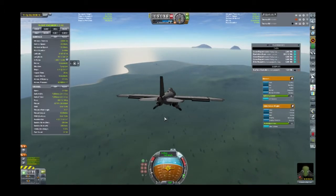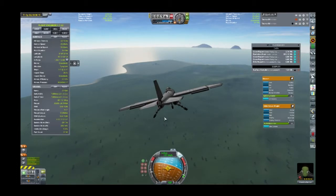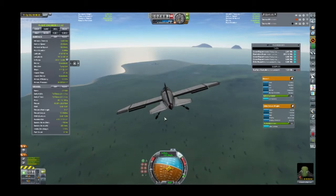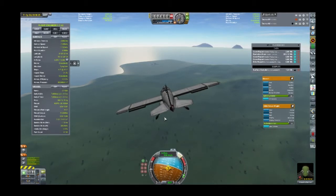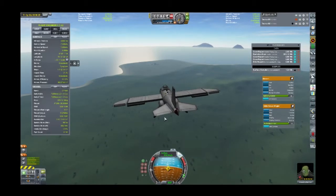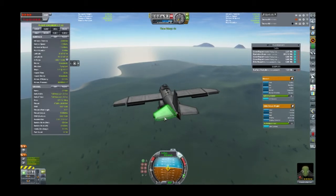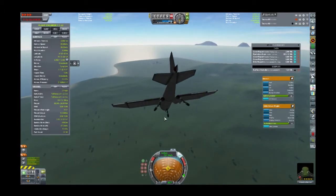Deploy the gear, that will also slow us down. Very sluggish to respond, both because of the frame rates and, well, probably the craft design has an impact in it as well. But get there, I think. So I might be able to speed this up. I think I need to go more downwards. Probably not that steep though.